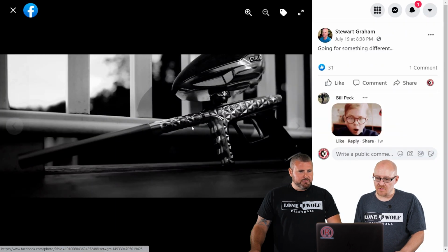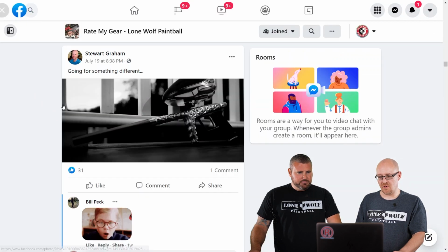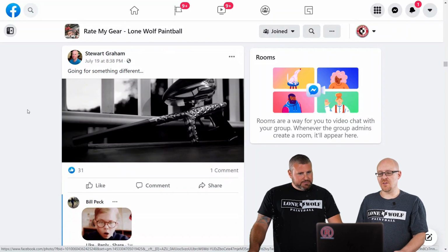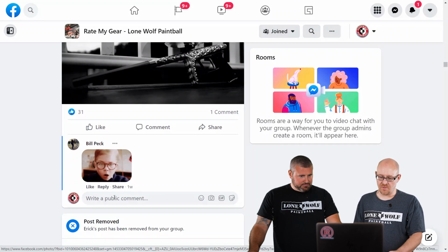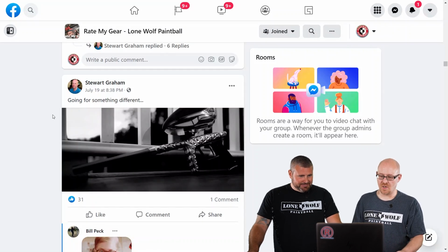Going for something different. Oh, it's one of the Adrenaline Lux thingies. It is. Yeah, you are correct. I don't know what color it is because it's a black and white photo. He was going for something different. He's trying to be photography fancy. Well, I don't think your hopper matches the body and your tip is weird. The color's just totally off. How do you judge something when you can't tell what color it is?